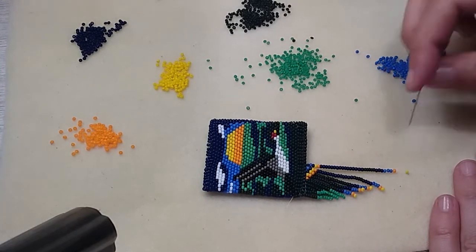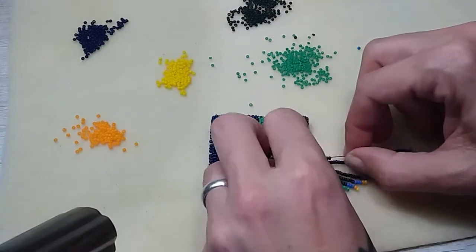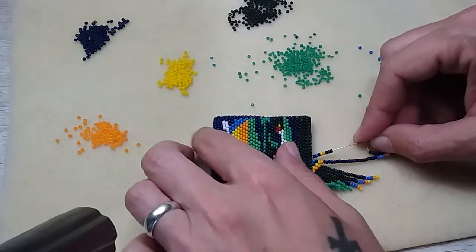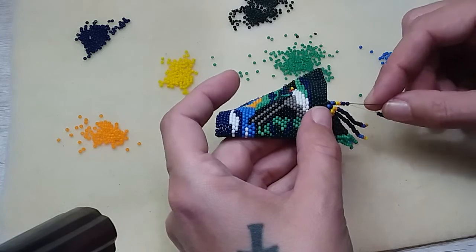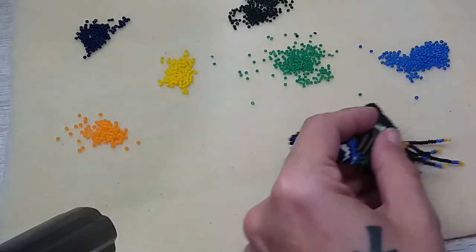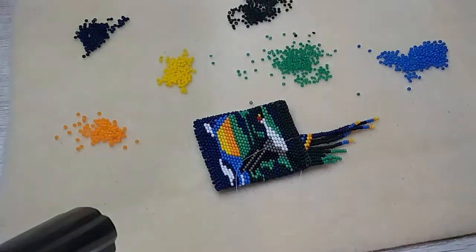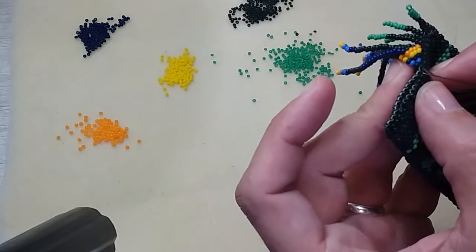Okay, and we'll pull that last one down and put our needle through. I'm gonna have to start doing it in 2 trips because I don't think I can get it in 1. And then through. And then come back down through the neighboring bead.